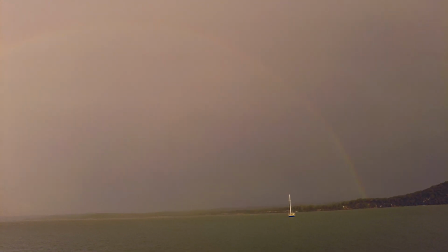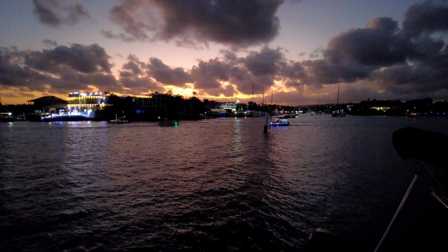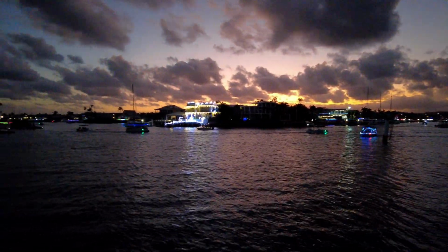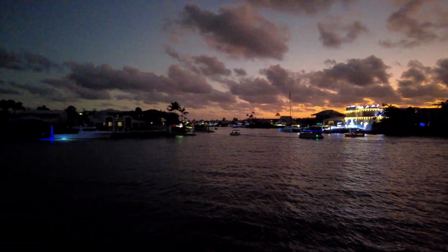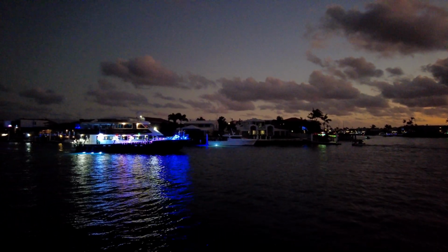Entering the harbor at Mooloolaba, we were so thrilled to find another boat parade. Yeah, I know it sounds crazy, but this was our second port in a row where we had encountered a boat parade, and it was just really so much fun.